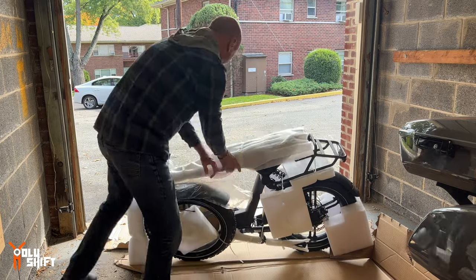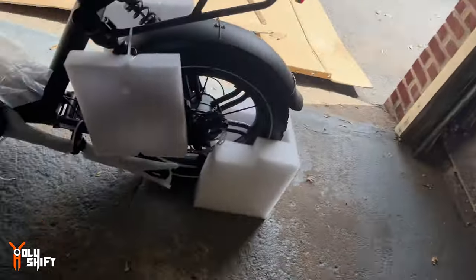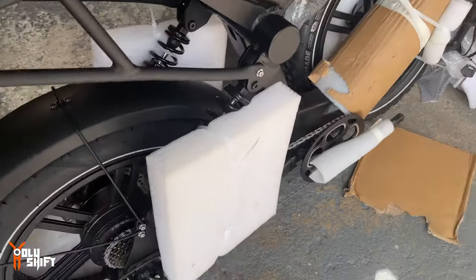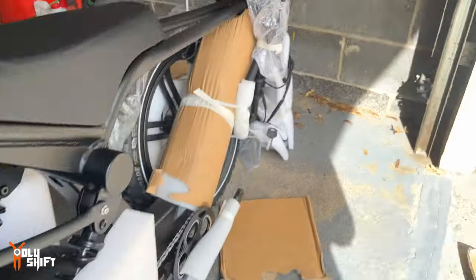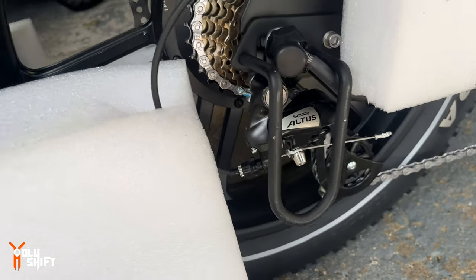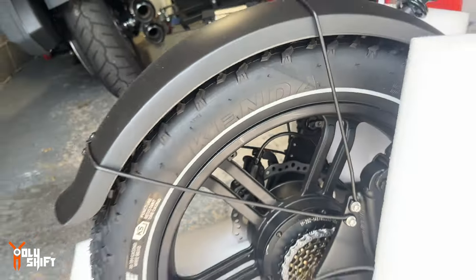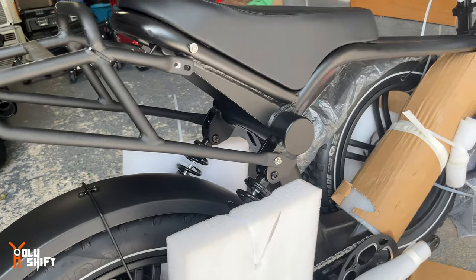That was close. Let me show you how nicely it's wrapped, how nicely it's packaged. All parts. Oh yeah, it's got, I didn't even say that, suspension. Rear dual shock suspension and front forks with suspension. This is the Shimano Altis. It's got these Kenda Crusade fat tires. Really cool, really nice. Yeah, let's put it together, I can't wait.